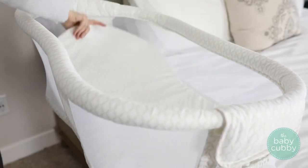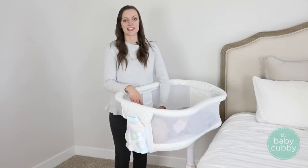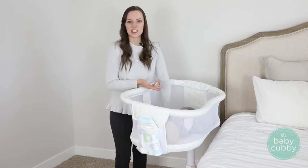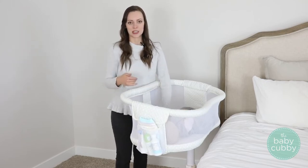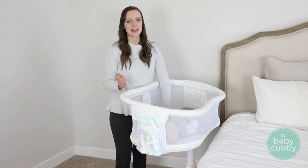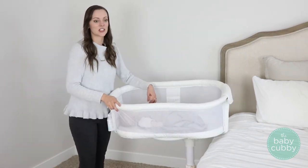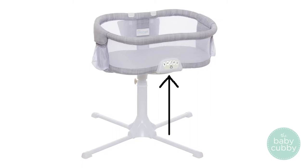The fitted sheet is the only part of the Halo Bassinet that is machine washable, which is nice, but kind of unfortunate. We wish other parts were machine washable because we know babies are messy and it's just easier that way. So the Lux series features a soothing center, which is an additional accessory that fits right onto the front of the bassinet.